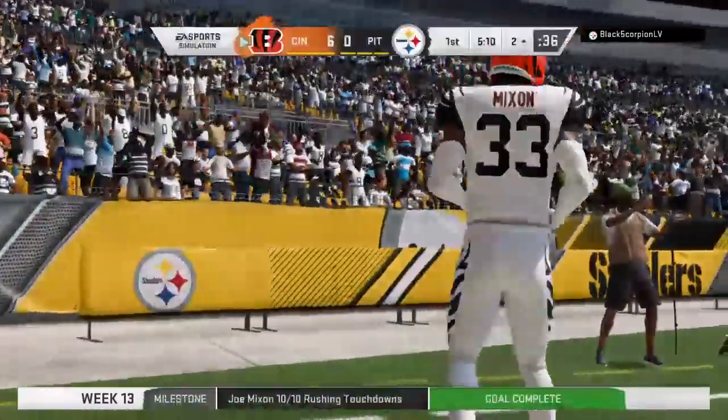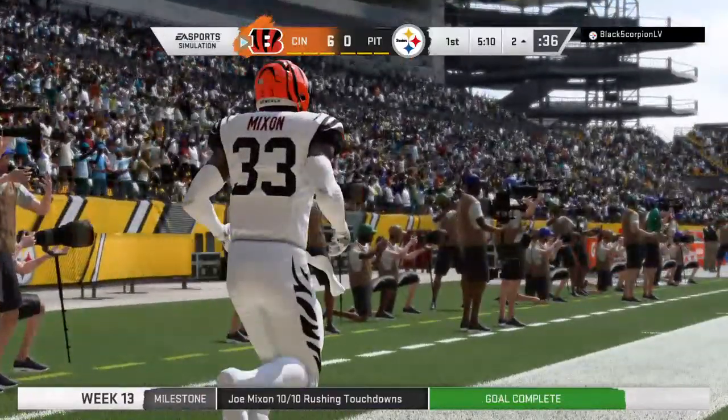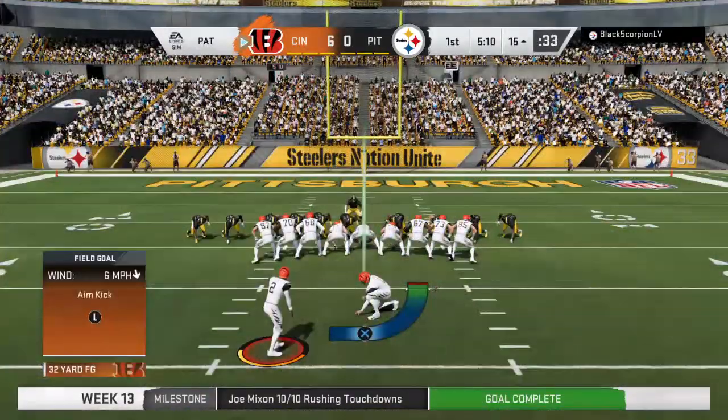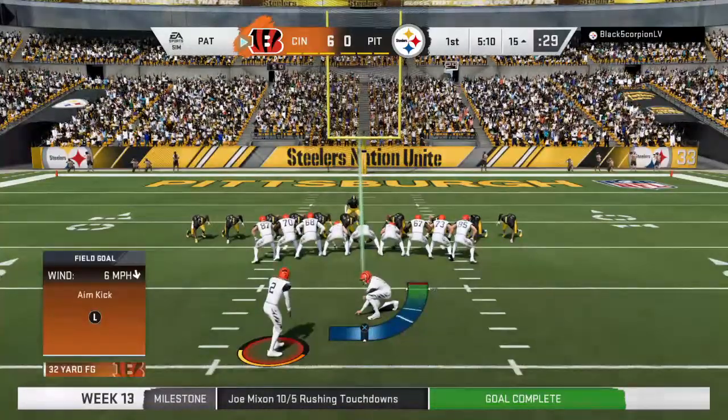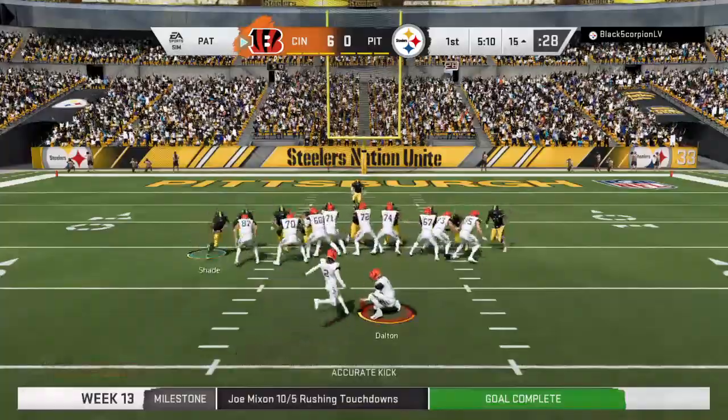Joe Mixon, his 11th touchdown of the year, as his guys are able to strike first here in this opening quarter. An ideal start for them, really. You force the punt, and then you go down and score.